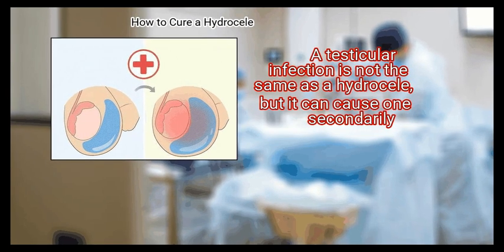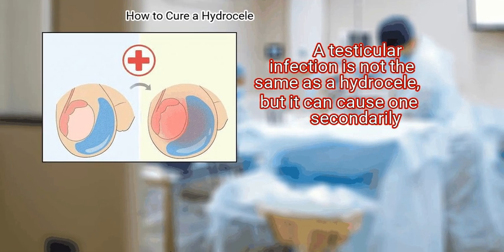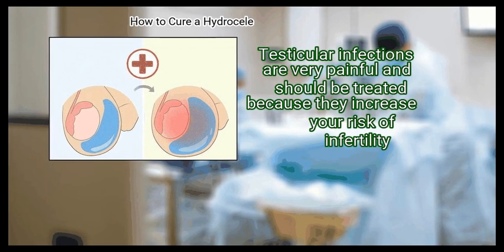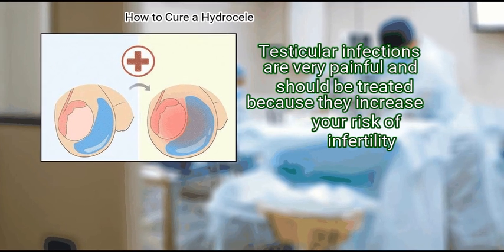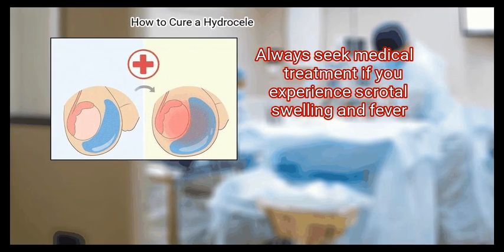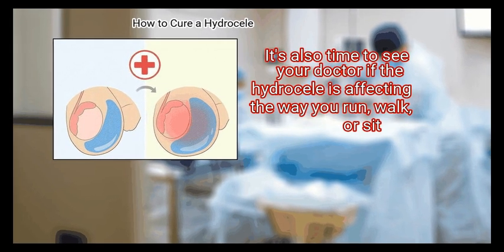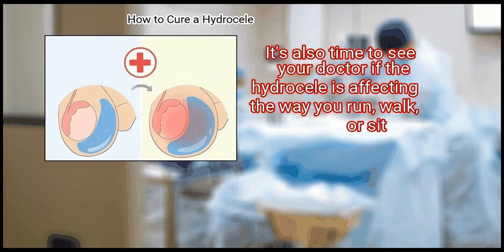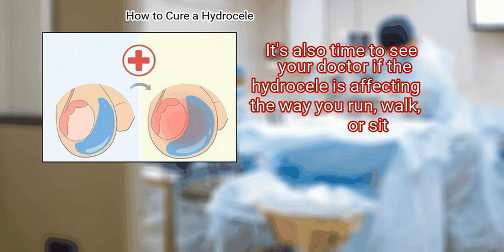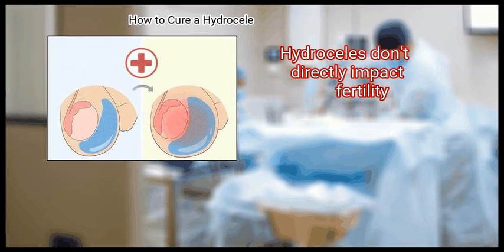A testicular infection is not the same as a hydrocele, but it can cause one secondarily. Testicular infections are very painful and should be treated because they increase your risk of infertility. Always seek medical treatment if you experience scrotal swelling and fever. It's also time to see your doctor if the hydrocele is affecting the way you run, walk, or sit. Hydroceles don't directly impact fertility.